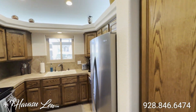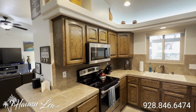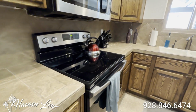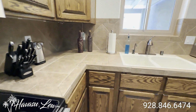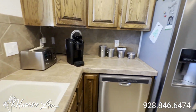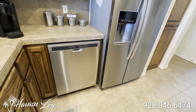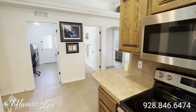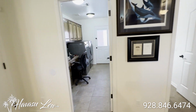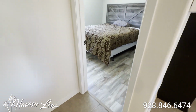You have a cool little kitchen, has up lights in the pot shelves. There are fire sprinklers in these units. Tile counters and backsplash, RO at your sink. Stainless appliances. You also have your indoor laundry straight ahead and access to the garage to the left. And then back off the living area, you have your 1-bedroom.